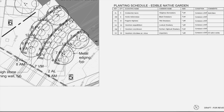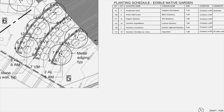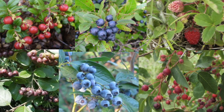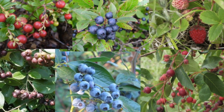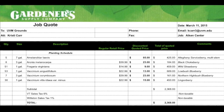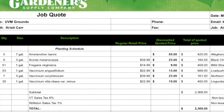We cleared the designs with campus planning, first having to change a few details in order to best fit the space. We eventually decided on 6 Vermont native species pictured here. These include lingonberry, lowbush blueberry, wild strawberry, black chokeberry, northern highbush blueberry, and Allegheny serviceberry. After finalizing the species and quantities, we put the plan out for bid to multiple nurseries.